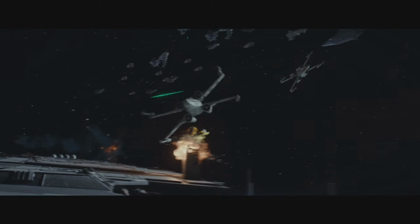We see some Nebulon cruisers that we've seen in The Empire Strikes Back. There's also some of those Old Republic kind of ships that were introduced in the Rebels TV series, the Hammerhead type ships, so I was really excited to see those things.